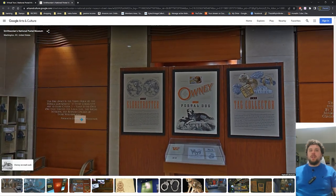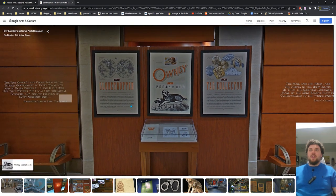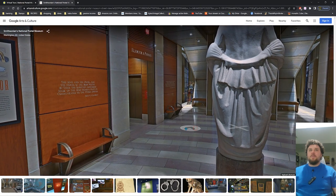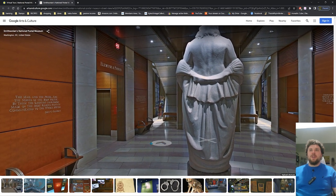And so we get to take a look at this place. And they have cool quotes on the wall, which I do like. They have little exhibits littered all throughout this entire museum, of course. This one here is about Owney. There's actually another exhibit about him that we'll see. And I'm guessing this is where you walk in.